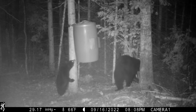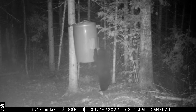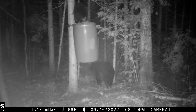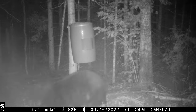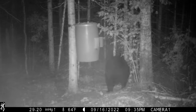And as you can see, the bears fed quite heavily that night, pretty much polishing off everything that I had left there, from 7:45 to 9:30. And they're on a typical 4 to 5 hour pattern, leaving and then returning at 3 a.m. here. And then, funny enough, they're back here at 7:20 a.m.